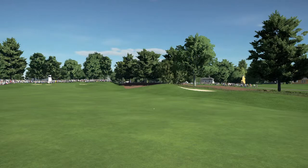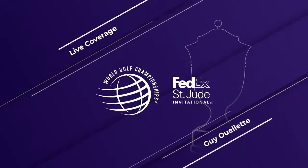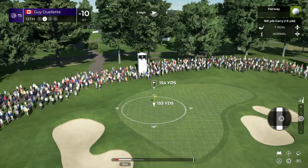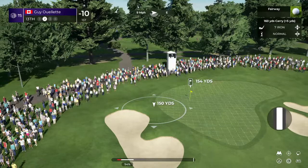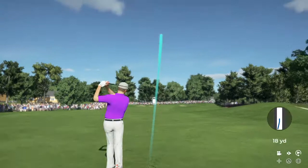Let's have a look at Patrick Cantlay. John, what's this one looking like? Well, pretty shallow lie here in the sand. I don't think it'll be too hard getting out of here. Coming off a hat-trick of birdies. That's great momentum. Going with the 7.